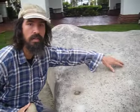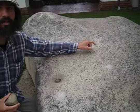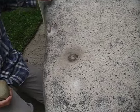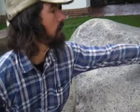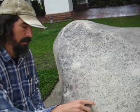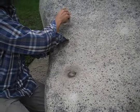So if we look over the surface of the Bell Rock, you can see there are these shallow depressions here, this one being the deepest, and we can imagine that maybe this is how they made the bell ring. You could even see there's more over there. So if you had a rock like this, it would fit into the hole. See?